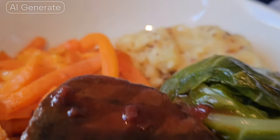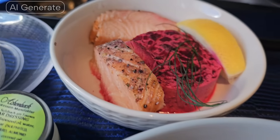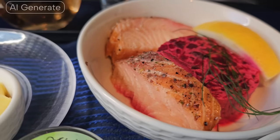I pre-ordered my meal online. It's very convenient and you will get your food faster as the staff can prepare your meal in advance.